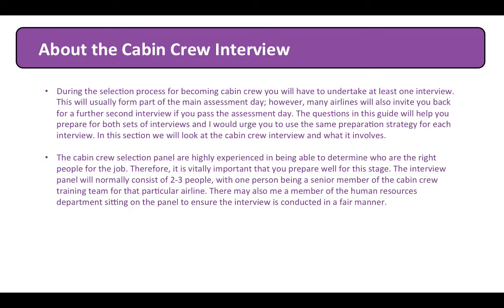The interview panel will normally consist of 2 to 3 people, with one person being a senior member of the cabin crew training team for that particular airline. There may also be a member of the Human Resources Department sitting on the panel to ensure the interview is conducted in a fair manner.